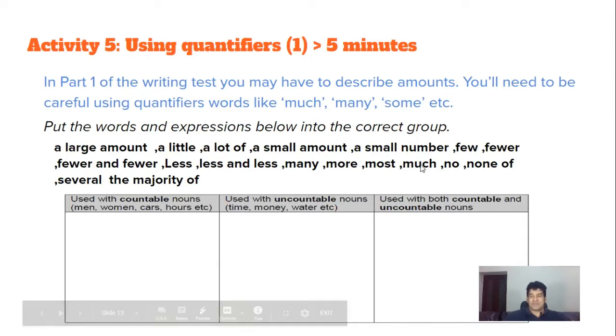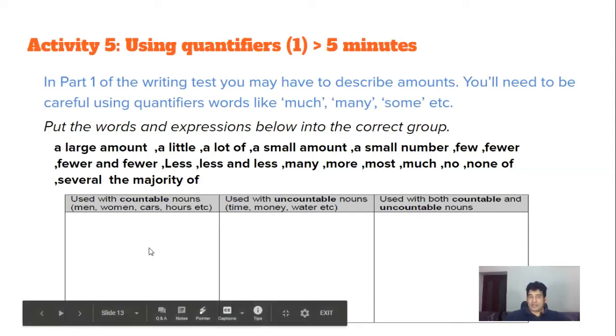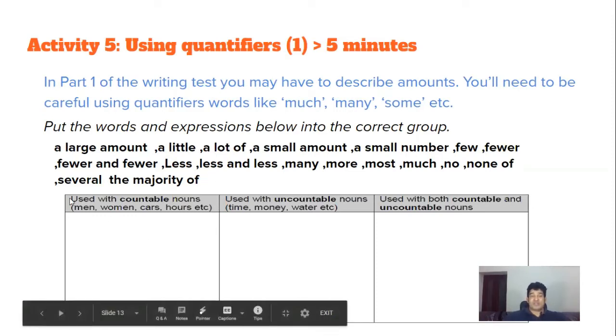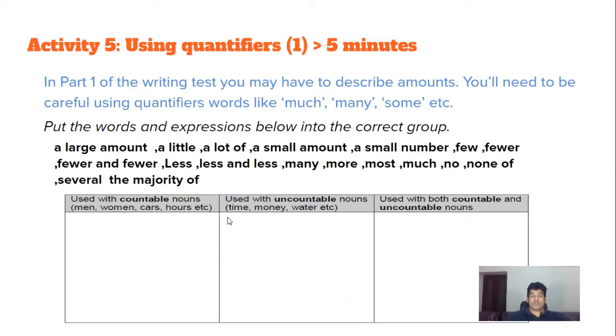No, it doesn't matter. Few. Few men, few time, few money, few words. Or few women, few. It means you should write this over here in countable and uncountable. Fewer. Fewer men, fewer women, fewer cars, fewer hours, fewer time. You can use both over here. Fewer and fewer men, women, fewer and fewer cars, fewer and fewer time, fewer and fewer money. Which does it match? I think it should be written over here.